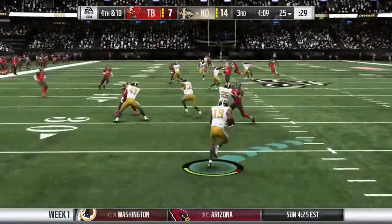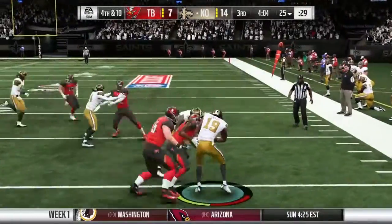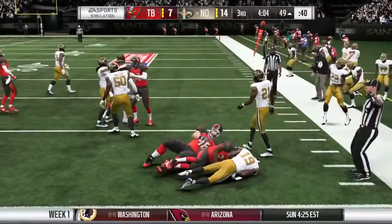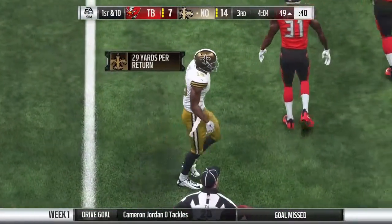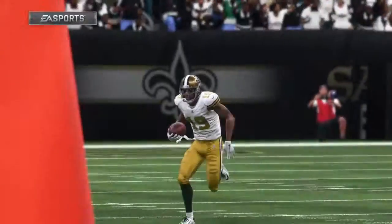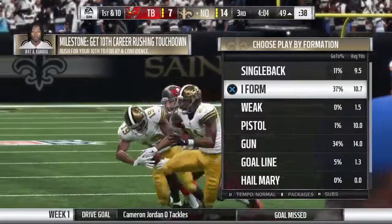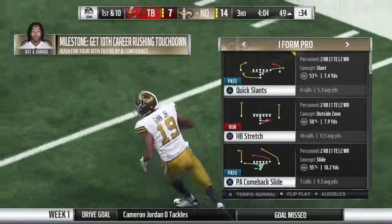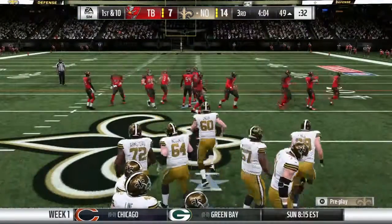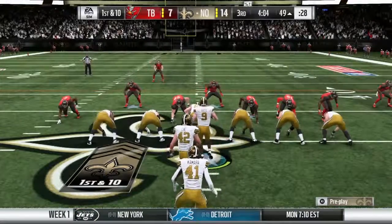The rhythm seems off. Now it's Ginn. Oh, I nearly broke that one. As it stands, though, a heck of a 36-yard run back. And the Saints will have a short field in front of them. They take over here, 1st and 10. Out onto the field comes New Orleans. And for them, a touchdown their last go-around.